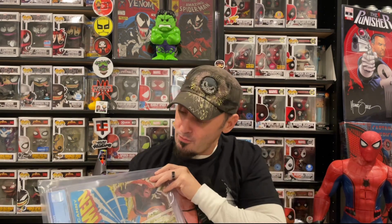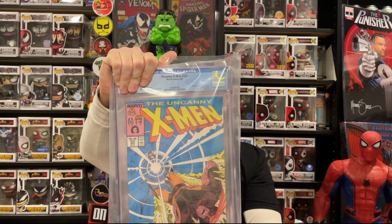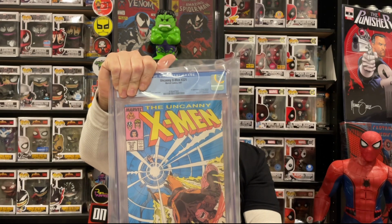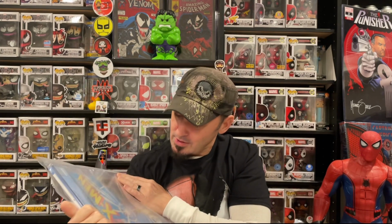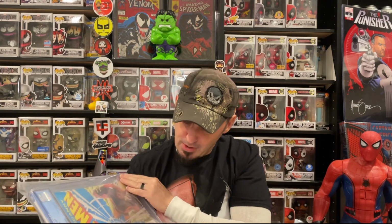First one up is an oof. This is the minor key that I was talking about. Not really a minor key, but we'll see. Maybe a major key one day. But this is the first appearance of Mr. Sinister. I always love that cover, too. Havoc, Wolverine, awesome. X-Men 221. I picked this up at a local show.